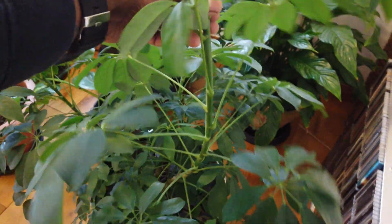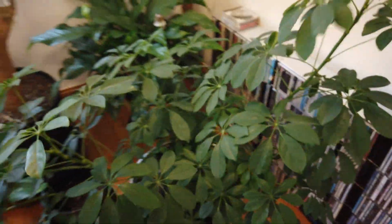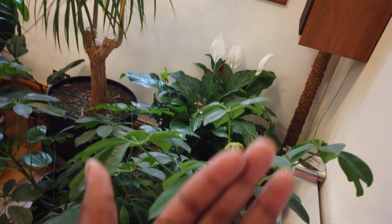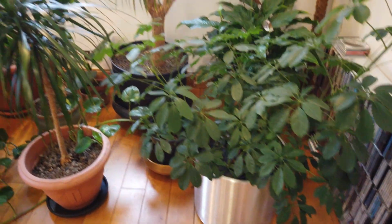But I think I mostly will want to tame it, because you can tame plants at an early age. I could just tie this to here and keep it straight, because right now it's going out, I don't know why it's going out that way. I think in time it's going to grow up and start leaning towards the light. It's alright, but it's just taking too much space right now, if you know what I mean.